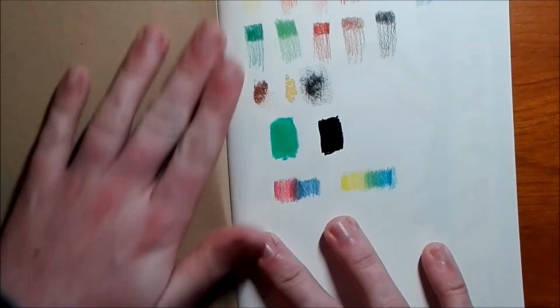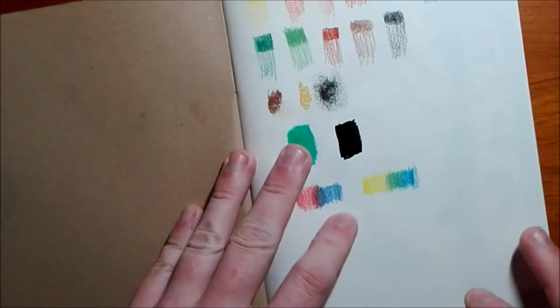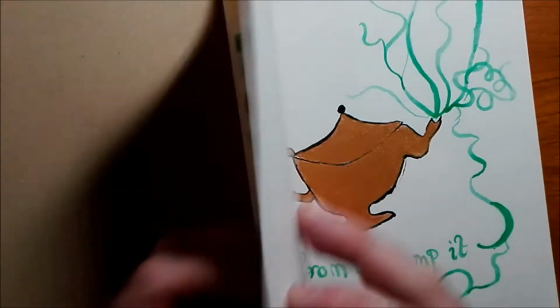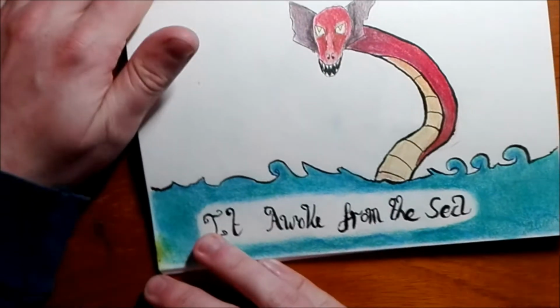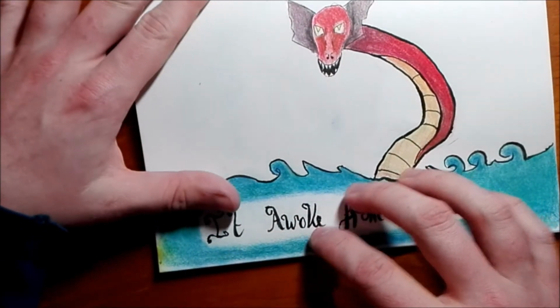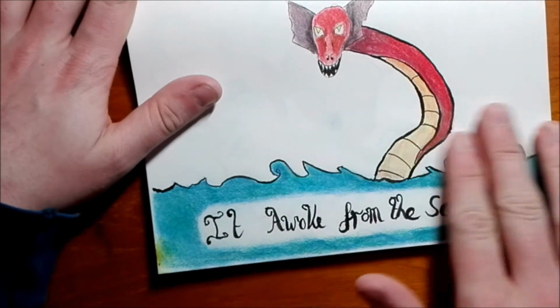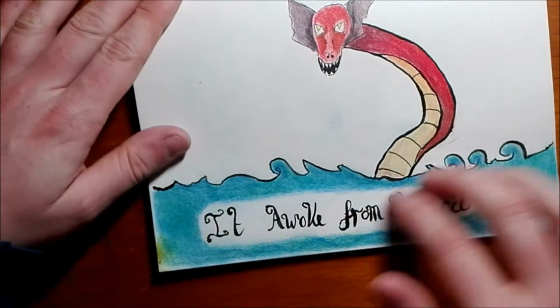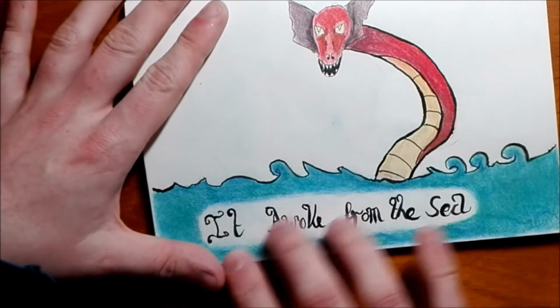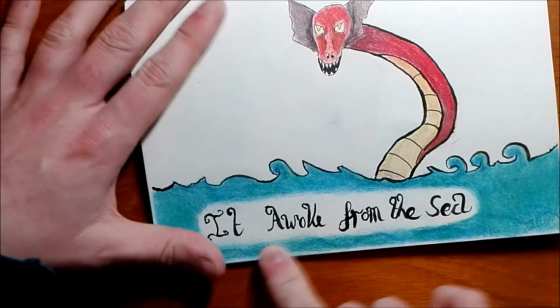So this is the book that I used for it, the sketchbook. It's 140 GSM paper, so quite thin paper. So starting on day one, I did this image here. I did use art prompts for some of the designs that I came up with, some I didn't. And the first prompt I had was, it awoke from the sea.